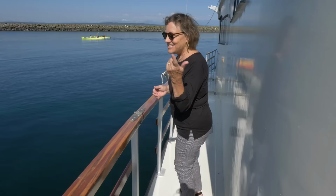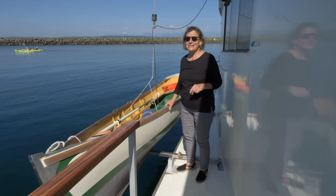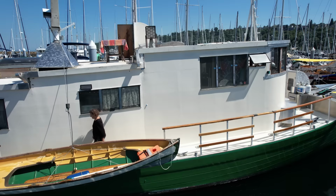So now this is one of our most important things that we have on the boat. It serves, of course, as a bit of a lifeboat, but the most important thing is that this is what we can take out when we go out crabbing or when we want to just take a nice little trip. As we move back around here, we're going to come back into what is our aft deck.